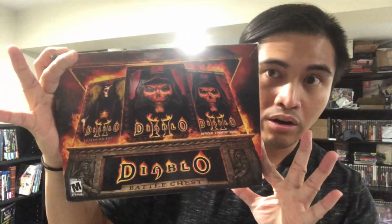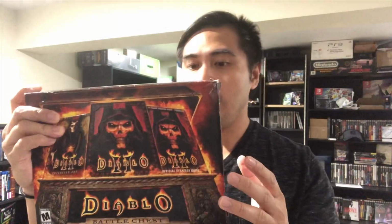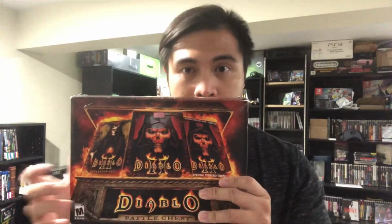Finally here, I also picked this up from Savers, by the way. I saw the Diablo 2 collection from Savers, and I've been looking for one of these for the longest time now.